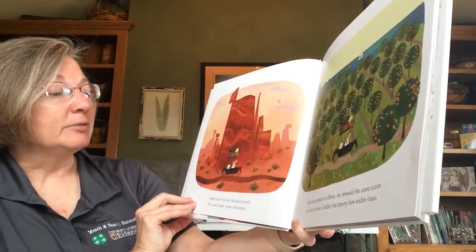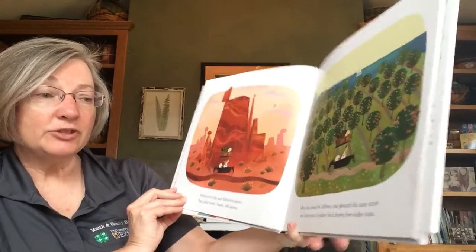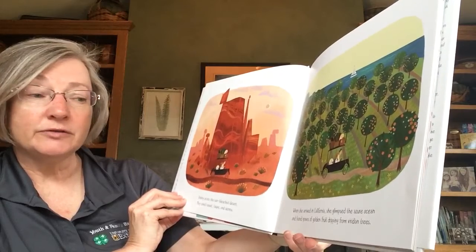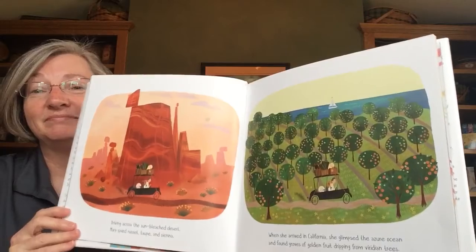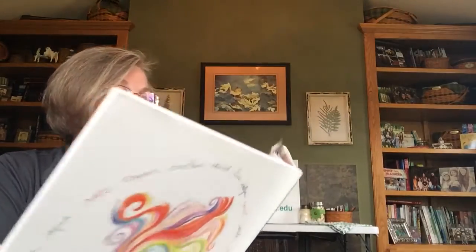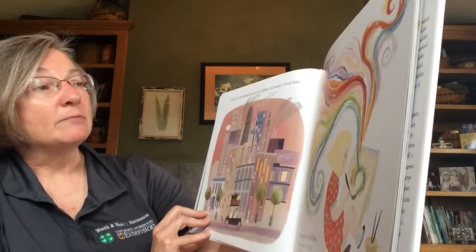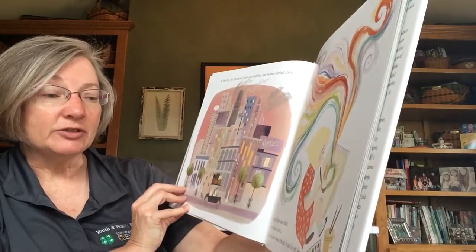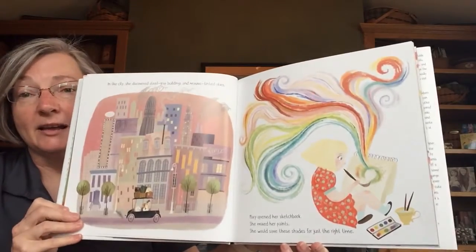Driving across the sun-bleached desert, Mary spied russet, taupe, and sienna. When she arrived in California, she glimpsed the azure ocean and found groves of golden fruit dripping from viridian trees. In the city, she discovered steel gray buildings and mauve-tinted skies. Mary opened her sketchbook. She mixed her paints. She would save these shades for just the right time.